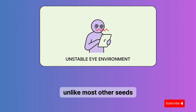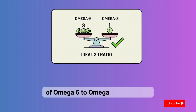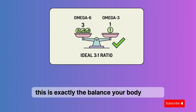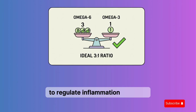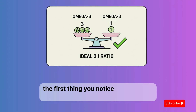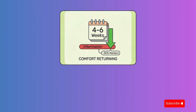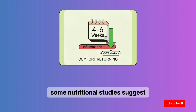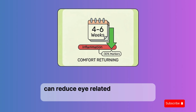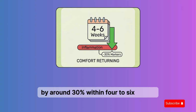Unlike most other seeds, hemp seeds have a nearly ideal ratio of omega-6 to omega-3, about 3 to 1. This is exactly the balance your body needs to regulate inflammation naturally. When you restore that balance, the first thing you notice isn't sharper vision right away. It's comfort returning. Some nutritional studies suggest that consistent intake of hemp seeds can reduce eye-related inflammatory markers by around 30% within 4 to 6 weeks.